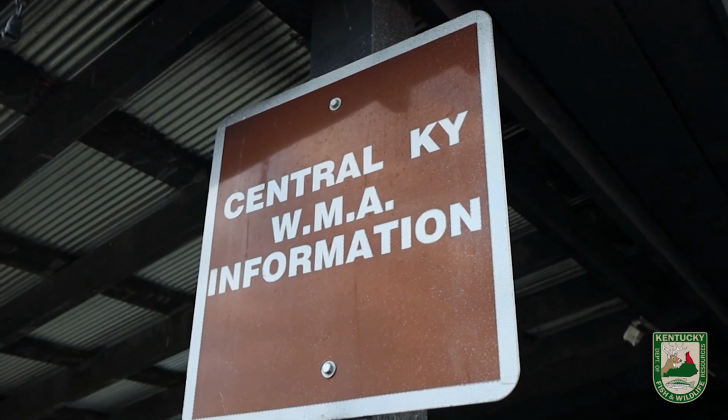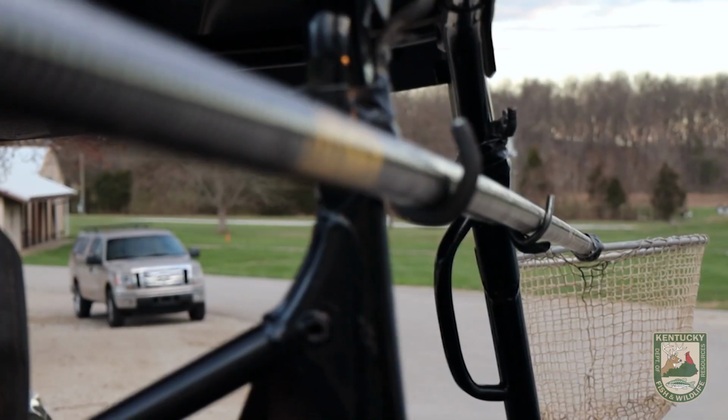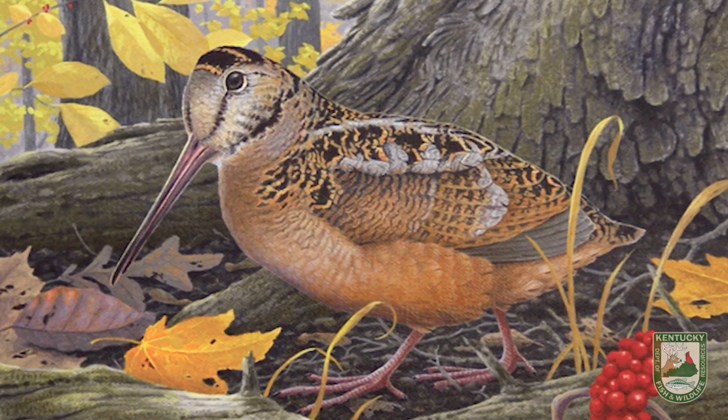This evening we're out here at Miller Welch, just south of Richmond, and I'm here with Wes Little, who's a migratory bird biologist. We're doing something kind of unique. This is something different tonight. Going snipe hunting. Snipe hunting. Well, really we're trying to find what type of bird? It's the American woodcock. American woodcock.